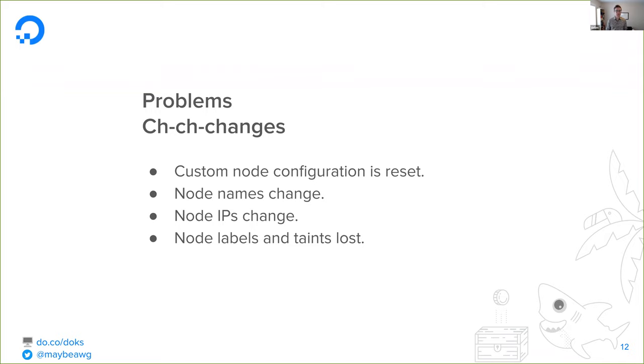Likewise, at least on our platform, when you do an upgrade, every node is going to have a new name in Kubernetes. It's going to have a new IP address, and it's not going to have any labels or taints that were on the old node. This bit some of our customers who are scheduling their workloads directly based on node names or directly based on labels, or who were directly accessing their nodes by IP rather than using our managed load balancer. So this was a surprise for a lot of our customers, and we've had to work to fix a lot of those issues and make their use cases work.